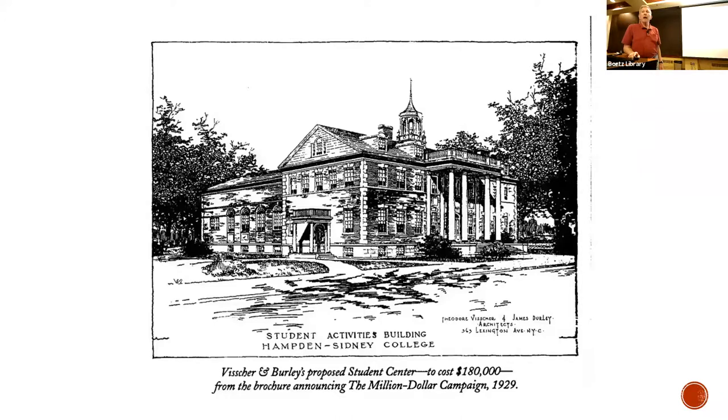Now, keep that in mind and look at this architect's drawing. This is for a student center that was going to be built at Hampden-Sydney 90 years ago, in 1929. It's two stories, three windows on each side of the portico, paired pillars. They don't have a pediment up there, and they do have a cupola on top. But other than that, it's like being the same building. In fact, they've got this big extension out back, exactly where we have the Tiger Inn now. So somehow things change, but ideas don't change much.